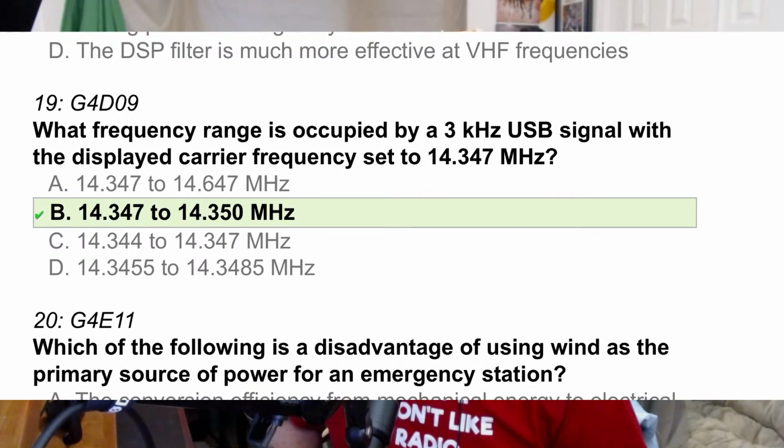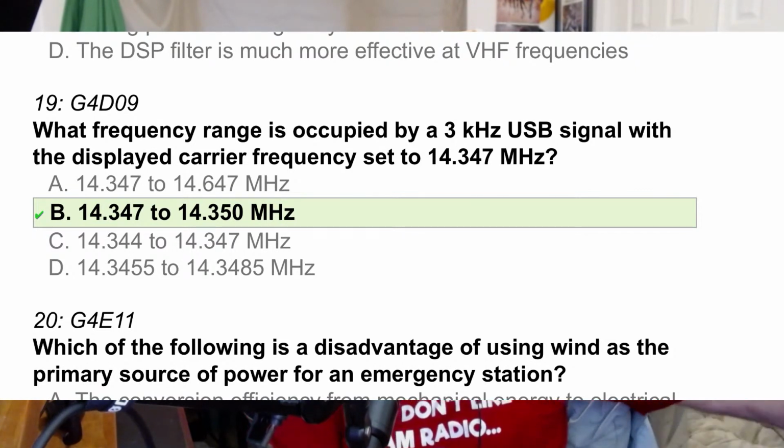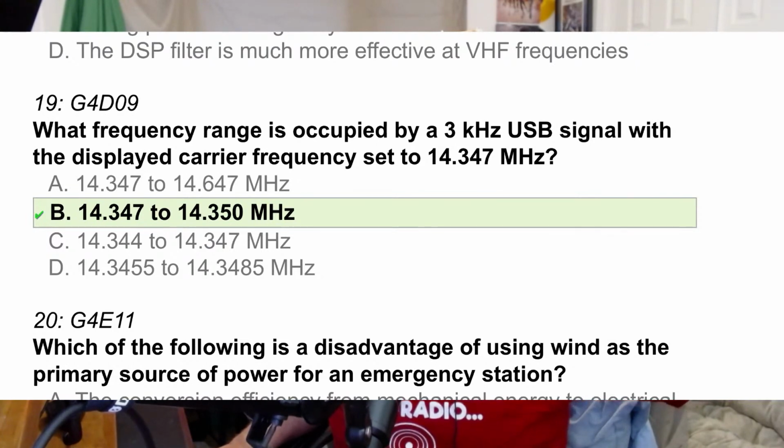C, 14.344 to 14.347. So now they're going down 3 kilohertz to 14.347. That would be lower sideband then. Remember, we're talking upper sideband. Or D, 14.3455 to 14.3485. Okay, we're on upper sideband. Practical example is this. By the way, this puts you right at the edge of the 20-meter band.